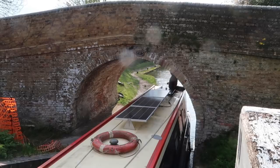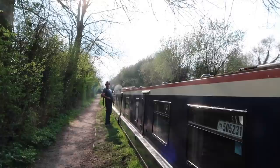It's 4:30 and I don't think we're actually going to go much further. It doesn't matter if we don't get to the top of the arm tonight, there's no big rush. We'll probably go through the next lock and moor just the other side of there. Oh, today has been a tough day boating. Not a bad spot for the night.